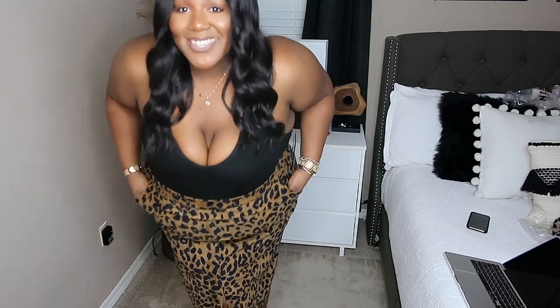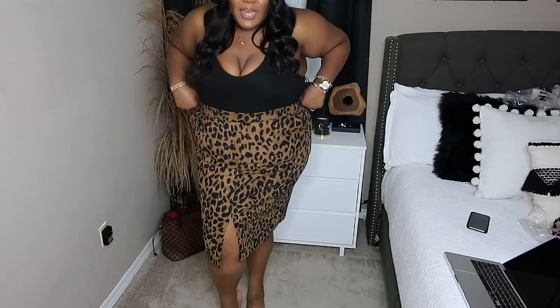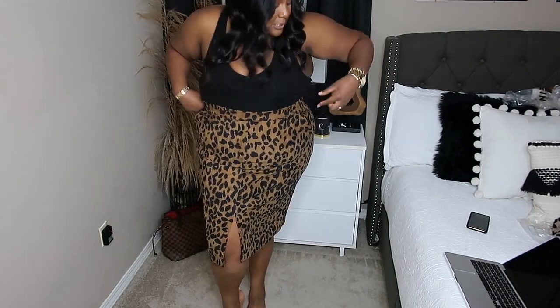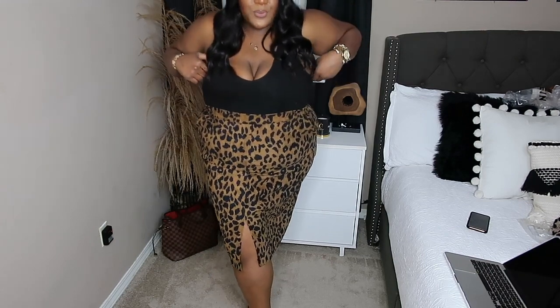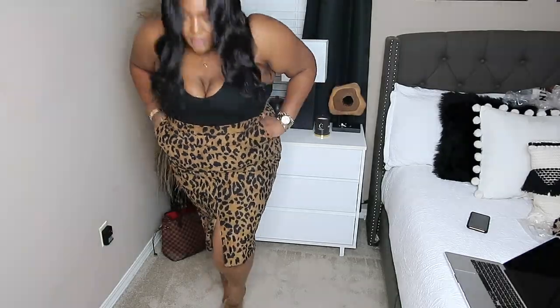All right, y'all, so my next piece is this leopard skirt. It has pockets. Y'all, I love things with pockets. Dresses with pockets, skirts with pockets, anything that has pockets, I'm gung-ho for it. All right, so I just changed into a basic V-neck black bodysuit. Love this though.